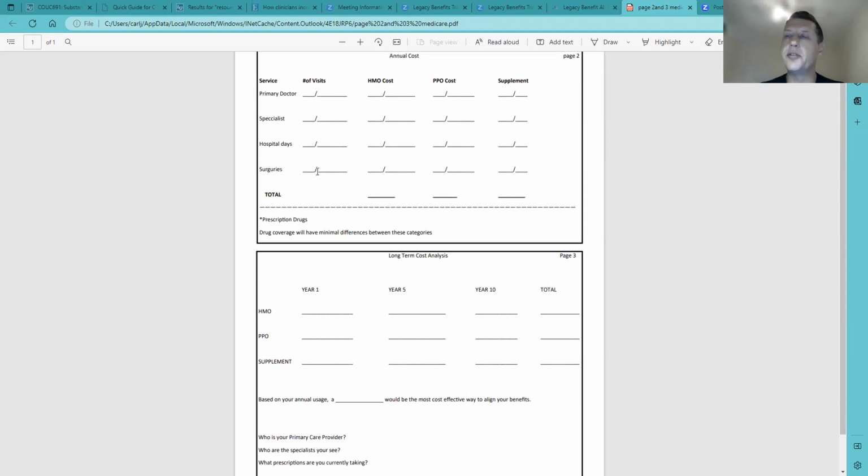And then if you had surgeries, I would go ahead and put this in there. But since you have nothing upcoming, we could probably skip that. But if you want, I can put that cost in there. But an average surgery is about $150 on an HMO, give or take a little bit.